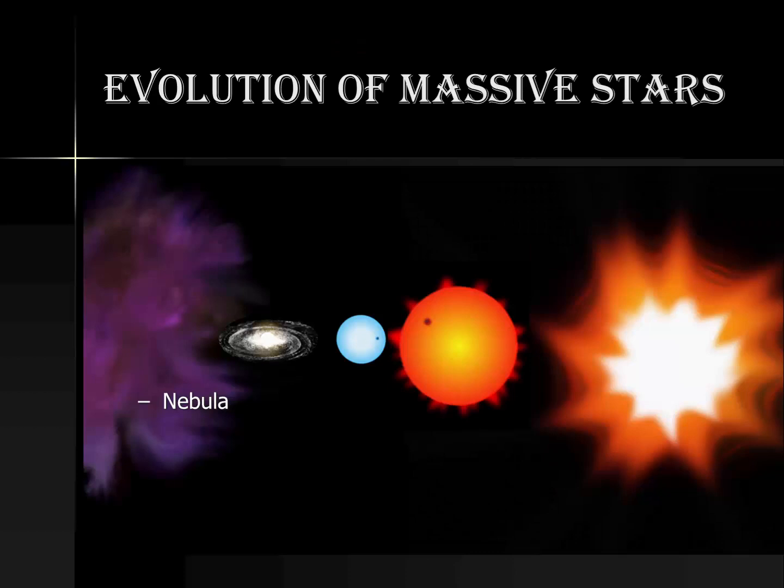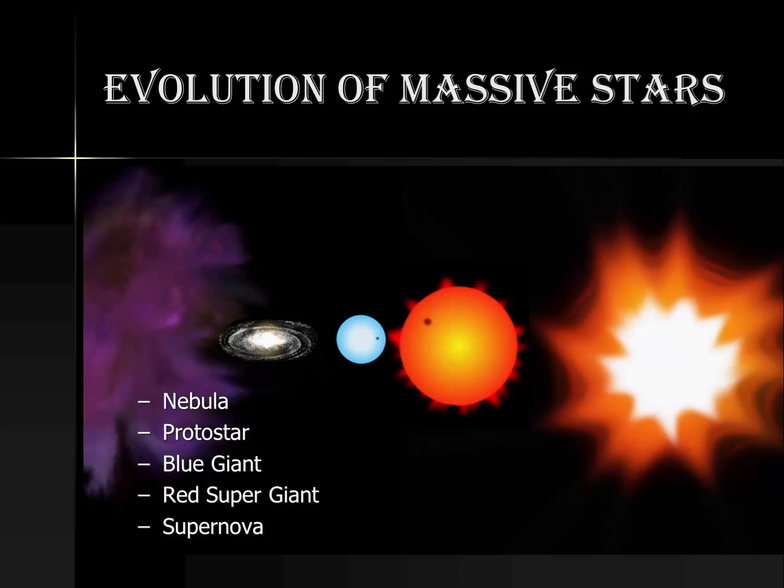Once again, we start with a nebula. That leads to a protostar. That can lead to a blue giant star, which will lead to a red supergiant star. And all of this is fairly similar to what goes on in a normal main sequence star. The supernova is quite different, so let's explore this last stage of the evolution of supermassive stars.